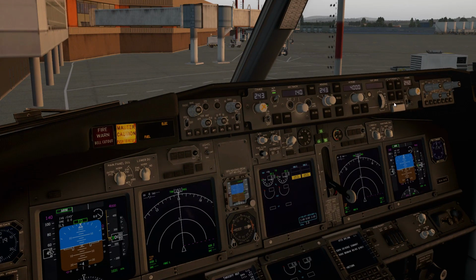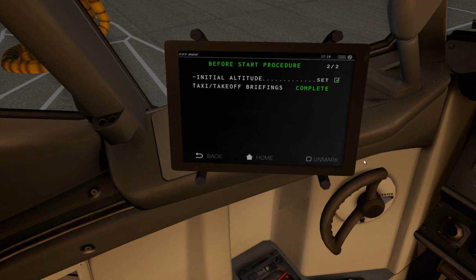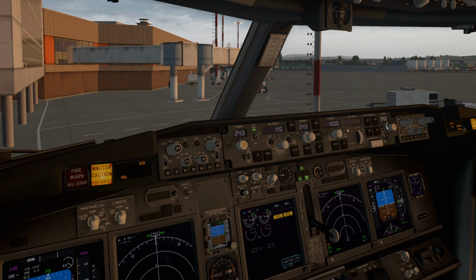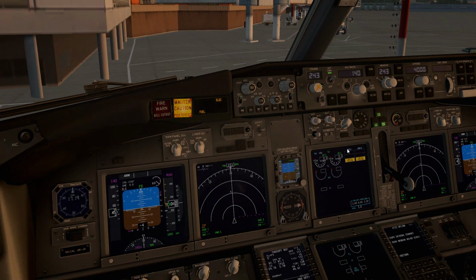Flight directors are now on, like so. So that's good. That's set to V2, but I've put that up higher. The initial heading is set and the initial altitude is set, so it's 243 on the course, 243 on that course, sorry, and we'll climb out, then we'll turn to a heading of 153, then we're going to turn back to 063, and then we're going to turn on to 333. That's going to be our circuit today. We'll do a 10-mile circuit.